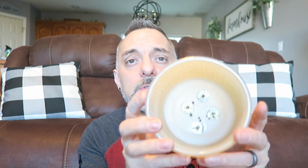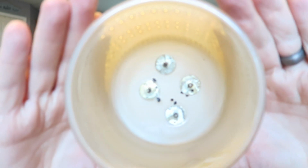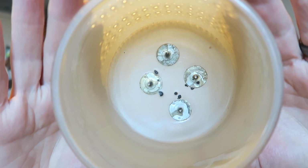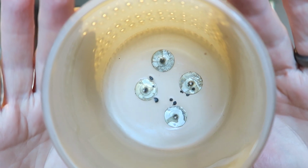And the burn was amazing. If you can see, let me show you close up there. It burned down clear to the wick clips. There's hardly any wax. This is probably the best burning Homeworks candle I think I've ever had. There's hardly a trace of wax left on the bottom there.